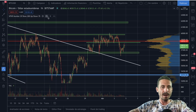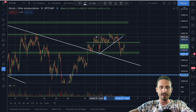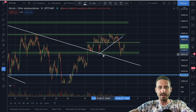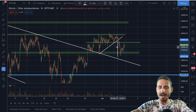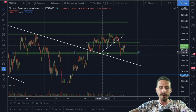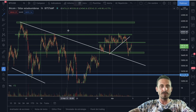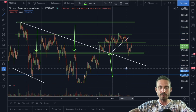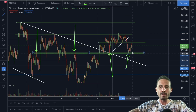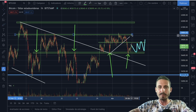Let me just get the VPVR out of the way. We did fail to break this ascending triangle. We were having major resistance right there, and we did break to the downside. We talked about this in my last episode. Measured move would be from the breakout all the way down here, and obviously we got a nice bounce here from my support box, as I showed you here. So decent bounce right there. As you can see, from this resistance point we broke with major support and bounced right there again. So now we are going to probably consolidate around this area for quite a bit.